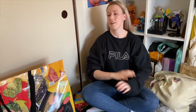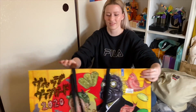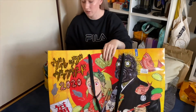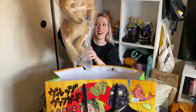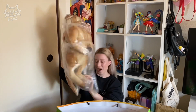All right, finally, it's time for the last bag, the big one. Looking at what we got in the last two Village Vanguard bags, I'm really interested and nervous to see what we get in this one. Okay, wow, it's really big. The design on this one too is really cool. Oh, we got this large stuffed kangaroo. Wow. Oh wow. Okay.